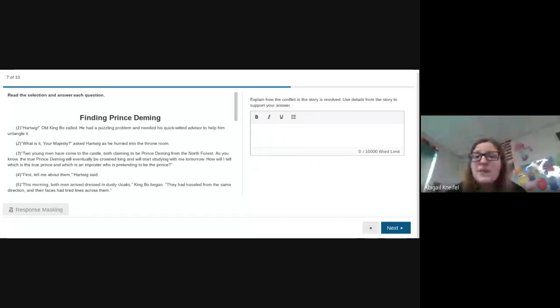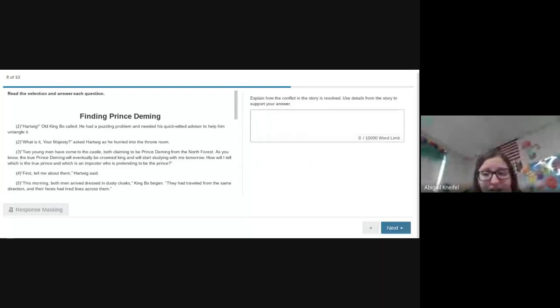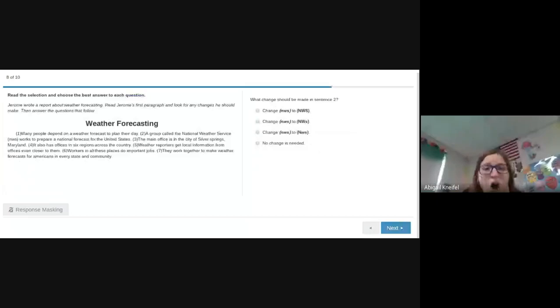Explain how the conflict in the story is resolved. So how is the problem fixed is what I want to know. So you should probably start with the conflict in the story is resolved by... Tell me how it's resolved. You should have about a paragraph. You need capital letters and punctuation. Do your personal best. Then the last 3 questions, 8, 9, and 10, are on our grammar for this week.